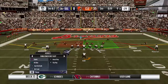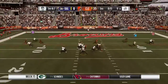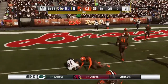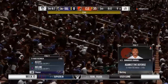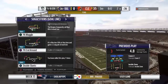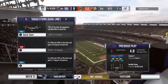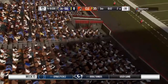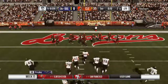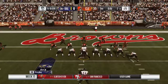Well done. 39. All right, now, lucky 56. They'll go to the air here on 3rd and 2. And he'll be brought down with the first down and a late flag here, too. And he may get a few more tacked on for good measure. And now it's 1st and 10. A big mistake, especially when you factor in the personal foul yardage.